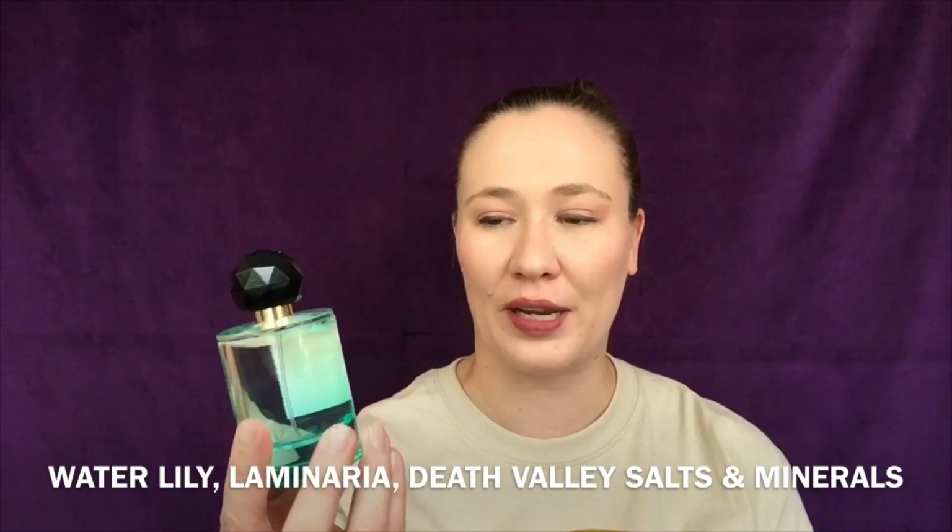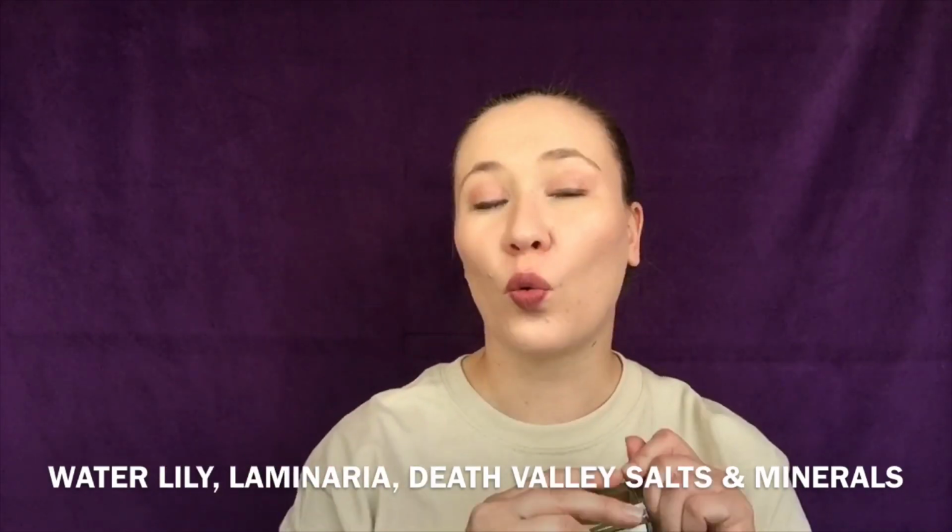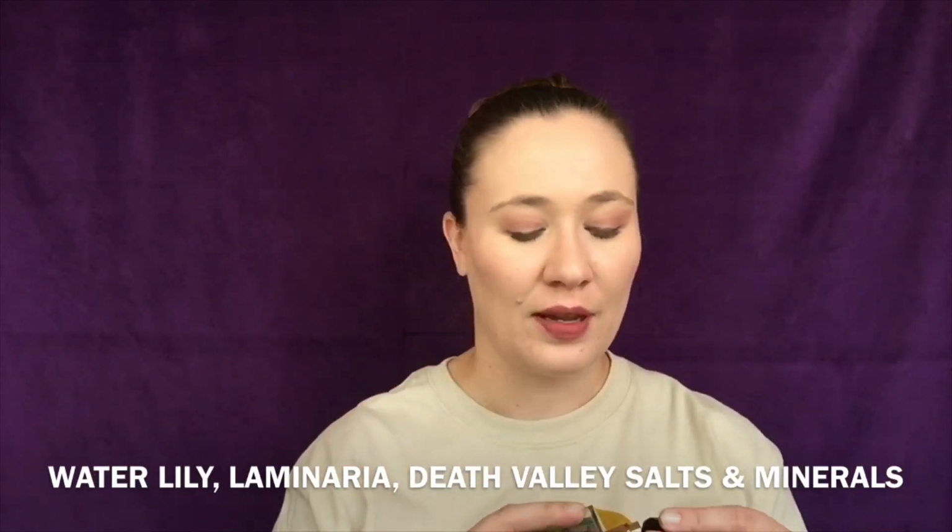Next up is from Kate Spade, and there's five of these, I believe. Orange, blue, white, pink, and green, and they all kind of match their coloring. So Truly Dazzling has more of a sea type scent to it. It is really fresh, and it does have that hint of the sea to it. It's really beautiful. I really like it, but these are pretty short lasting. They don't last all day, unfortunately, so this is one that you would want to reapply, but these are really good, I think, for the office because they're not going to be overwhelming to your coworkers.